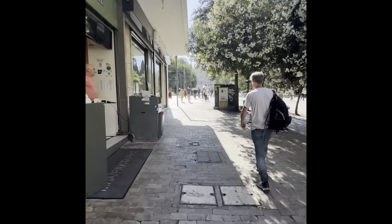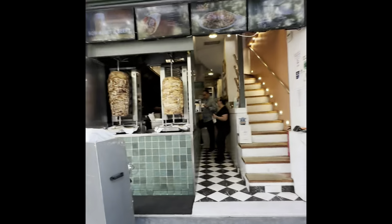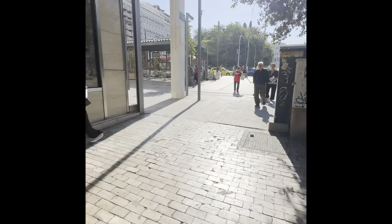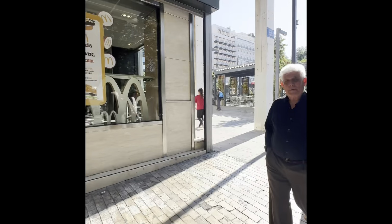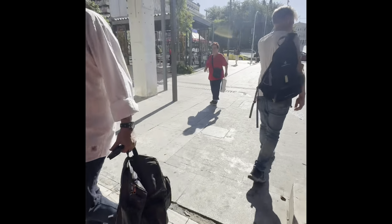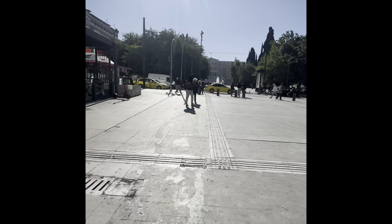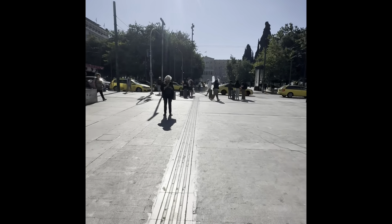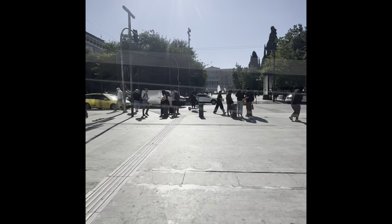Okay, we are approaching the main square now. Yes, if you look, gyros. McDonald's, but it's a very different design. Let's go and find the guards. Not sure we will be lucky to catch them. They are changing with a funny walk, but still.